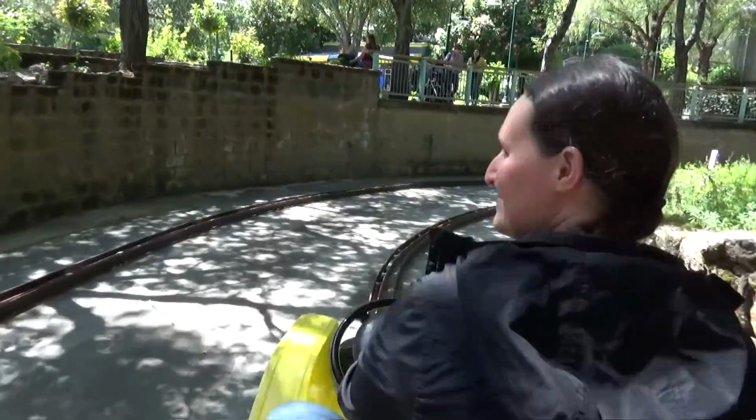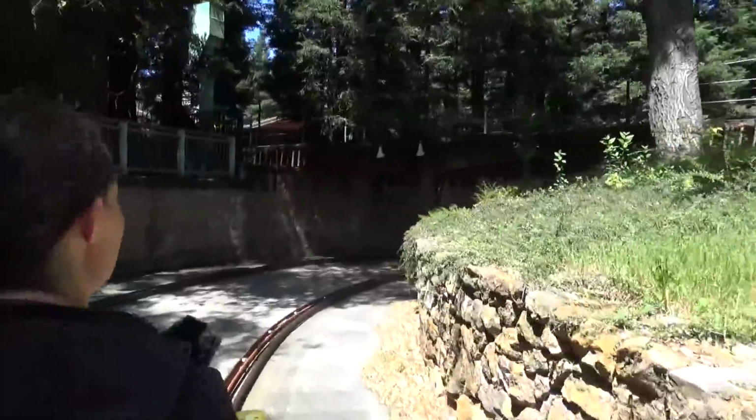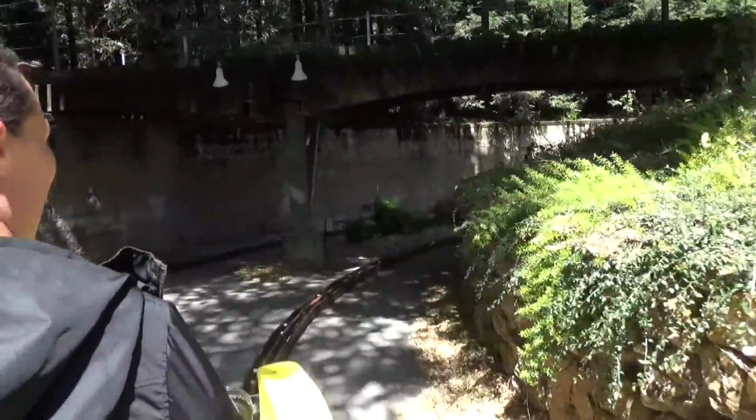Here we go, my favorite part of these videos, making Molly drive the antique cars. This is a small antique car. There are people cheering for us.